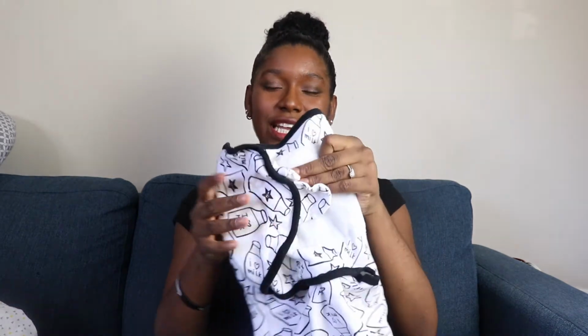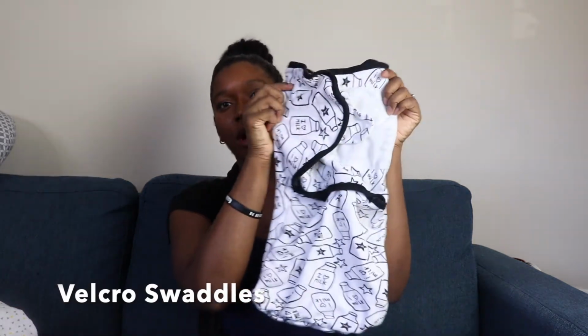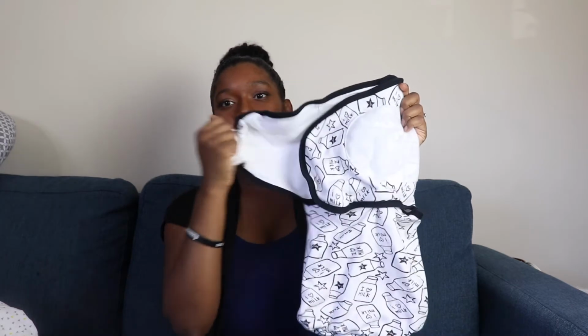Something else we used a lot in the newborn stage, we don't use them now, are these Velcro swaddles. So these just open up, and then you can put baby in, and it's easy swaddling, and then you can just Velcro back in, and it actually does hold them in place.